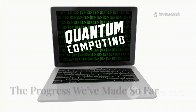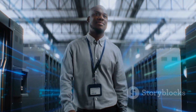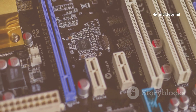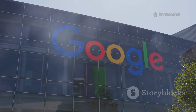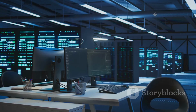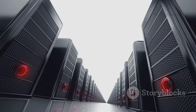Despite the challenges, we've made significant progress in recent years. IBM has made quantum computing accessible through its cloud-based platform, IBM Quantum Experience. They've developed quantum processors with up to 127 qubits as of 2023 and are working towards scaling up. In 2019, Google made headlines by achieving quantum supremacy, demonstrating that their 53-qubit quantum computer, Sycamore, could solve a problem in 200 seconds that would take a supercomputer 10,000 years.